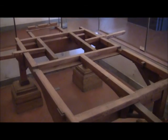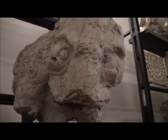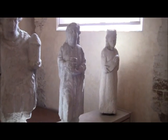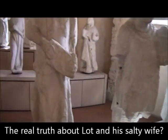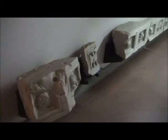Okay, so we're in the museum. We can't be very loud. Right here is something that used to be really neat. Whoa, thank goodness for regular English. It appears that the Bible might have omitted something. Maybe it wasn't just Lot's wife that looked back. Whoop! It's a pretty cool museum, but we're not really sure which way we should go.